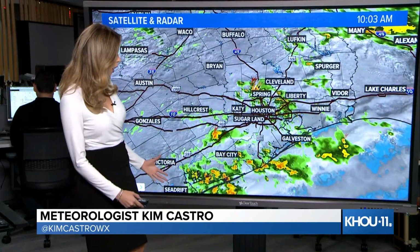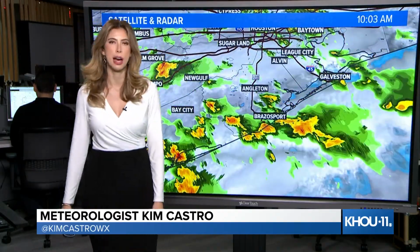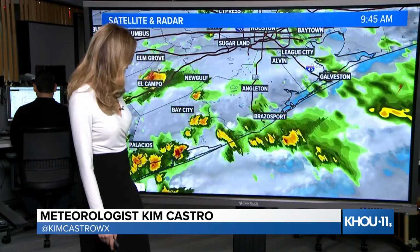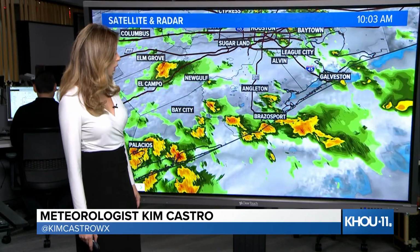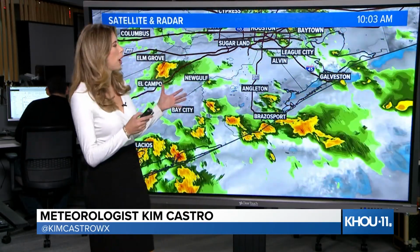Notice there's another big spot of wet weather, and that is along the coastline. So a couple of heavy downpours along the coast. None of these right now showing lightning or any rotational characteristics, but definitely a big ample moisture source along the coast. That's just a wide look at the areas that are showing us storm potential right now.